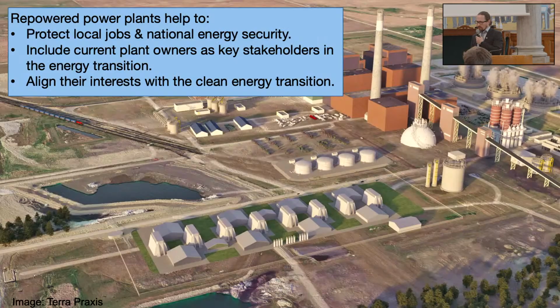As a conclusion, and these are also important benefits for the local situation, you can protect local jobs because retraining can be done. A person that runs a turbine generator at a coal plant can be retrained to run a turbine generator at a nuclear power plant. You also get to include the current stakeholders. So we always talk about this evil fossil fuel industry. Well, they also happen to have all the money.